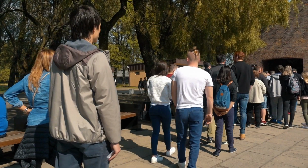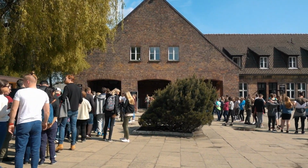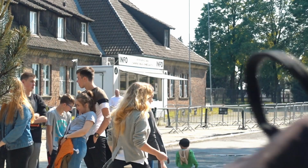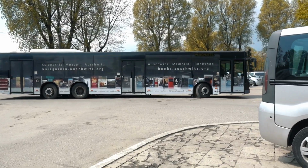Auschwitz, finally. Auschwitz is a former Nazi concentration camp. Right now it is open to visitors and it basically consists of two camps, Auschwitz I and Birkenau. We are going to start our tour from Birkenau. And this is the free shuttle.